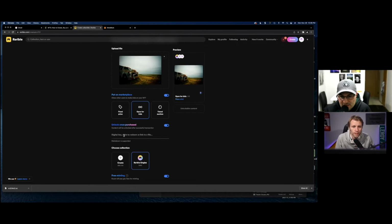Oh, wait, digital key code to redeem or link a file. Yes, Markdown is supported. I think I can just leave that. I think that's what they're going to handle. Well, can you type something in there? My guess is if I leave this off, I don't think they even get that digital file. I think if I unlock it, then they're going to get to download that JPEG.